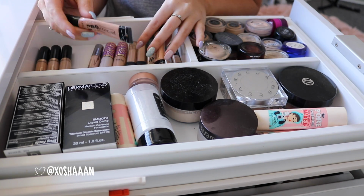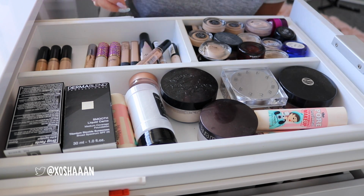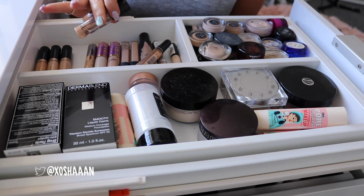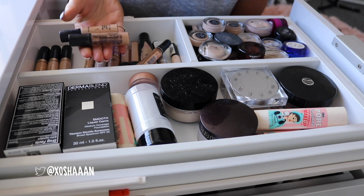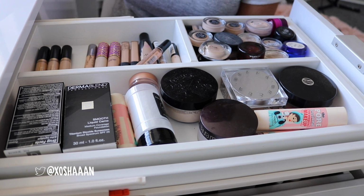This one here is natural. It's almost out. I'm actually just going to get rid of this one now because I actually prefer the color Light Ivory. My MAC Pro Longwear Concealer, I'm actually going to get rid of these because I just don't really reach for them that often. There's a lot of product left in them, so I will donate those ones.